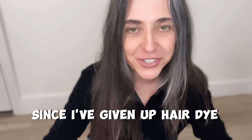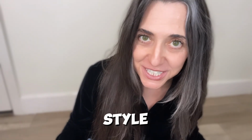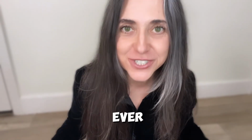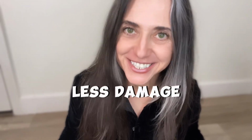And since I've given up hair dye and all chemical processes, I noticed that my wavy hair is a lot easier to style. The healthier that my hair has become since ditching the dye, my natural wavy hair takes way fewer products and way less effort to get it to look good than it ever did when my hair was damaged. So you don't need to give up heat entirely, but you can cultivate some habits to where you use less heat on your hair. Less heat on your hair means less damage to your hair.